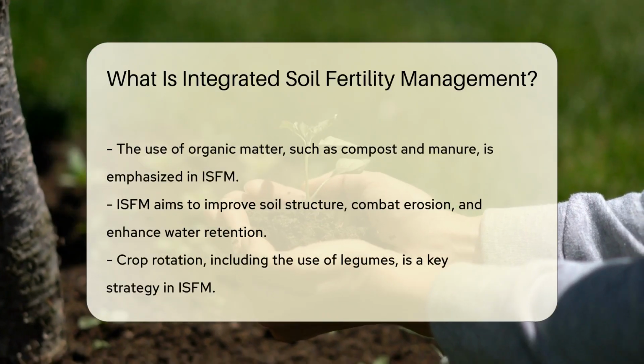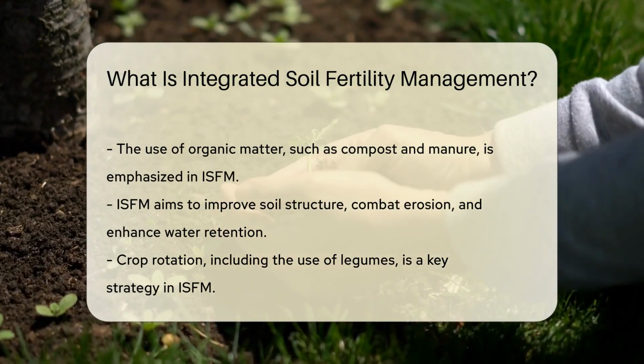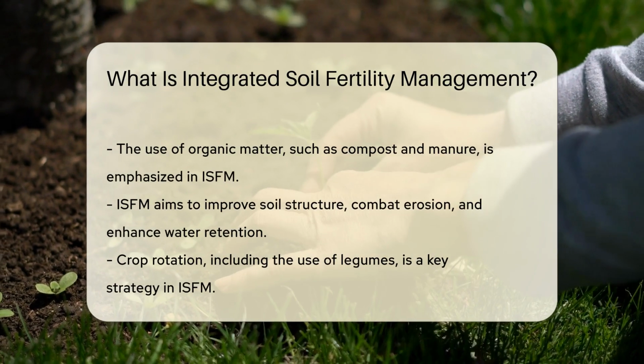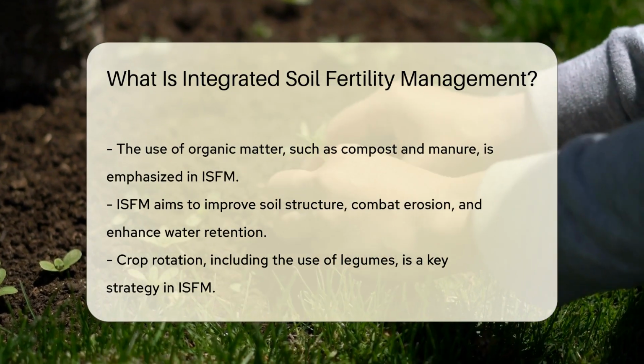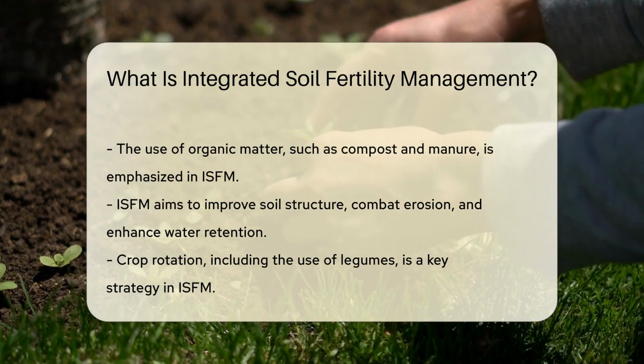ISFM emphasizes the use of organic matter. Think compost and manure, not just chemical fertilizers. It's all about balance. The goal is to improve soil structure and combat erosion. Healthier soil means better water retention, too. And who doesn't want a thriving garden or farm?